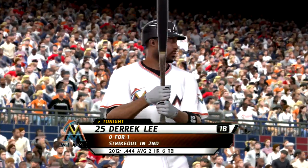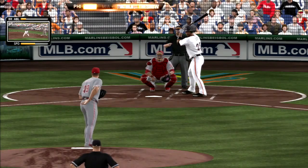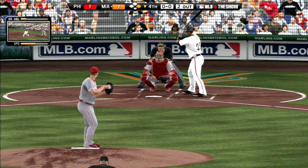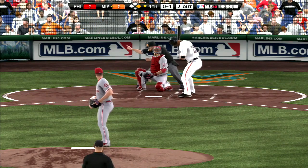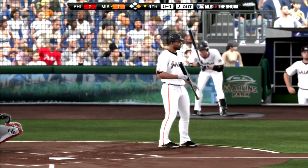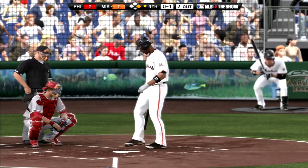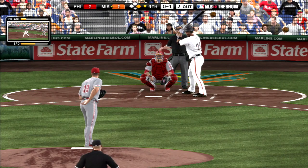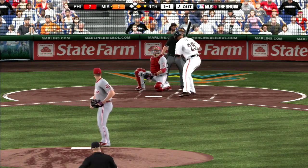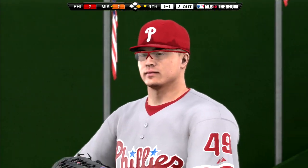So 2 are gone now in the Miami 4th. And here comes Big Derek Lee. And here's a called strike at the knees. Don't think he liked that one too much, but it's 0-1. Fastball here, not close, and it's 1-1 now. 20 pitches now in the fourth already, and he's not out of the woods yet.